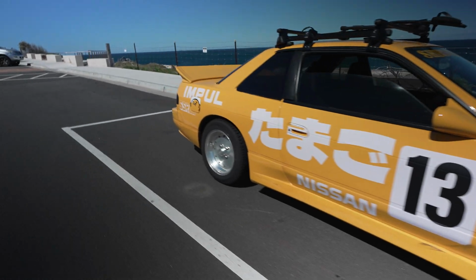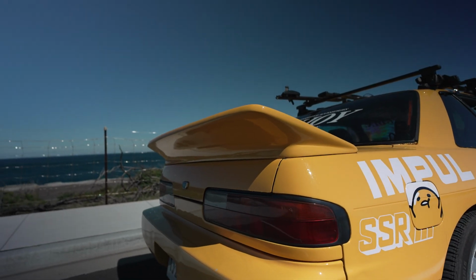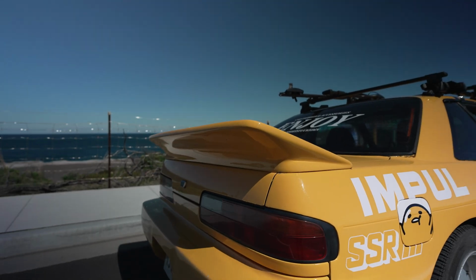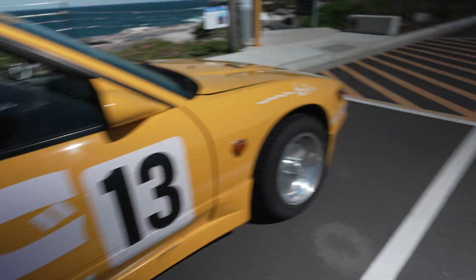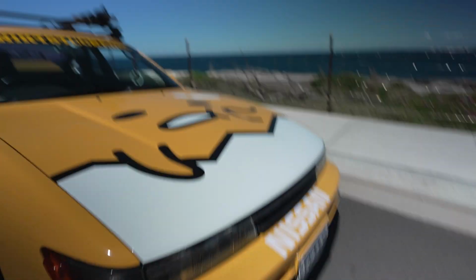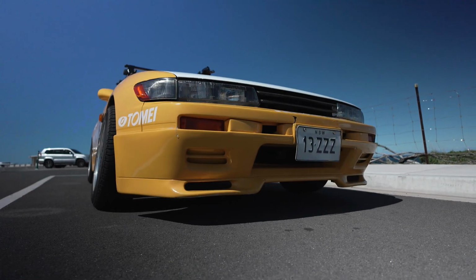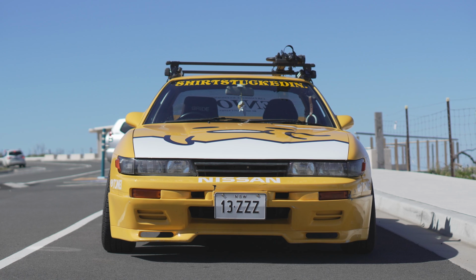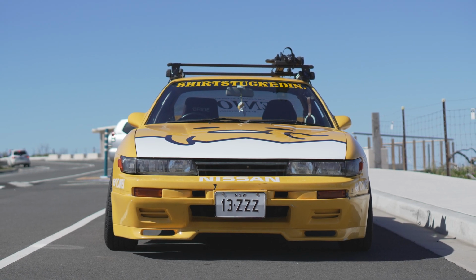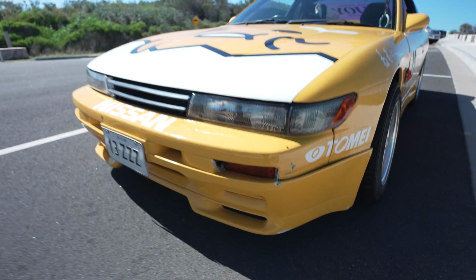Going around the car, we have the legendary B-Wave wing. Everyone loves this thing. Very 90s, very old school. Pretty much everything on this car you usually get for cheap, so I guess the styling kind of all came together pretty naturally. Even the bumper was cheap. I didn't know what it was at the start, but it's a Veil side half bumper. It's pretty rough. I have crashed into a plastic water barrier at Eastern Creek before, and I haven't fixed it, but I don't really mind.